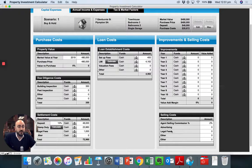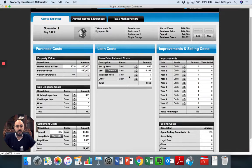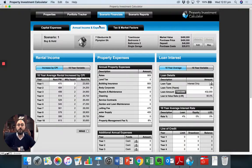The selling costs only take effect if you sell the property, and I've allowed 2% commission in there for an agent if you decided to sell. Now, when we jump into the property expenses, I'm just going to fix this up a little bit. Now, we're working on $470 rent per week, which is what we've guaranteed, and that's with a 2 weeks vacancy as well. So that gives us approximately $23,500 worth of rental income.